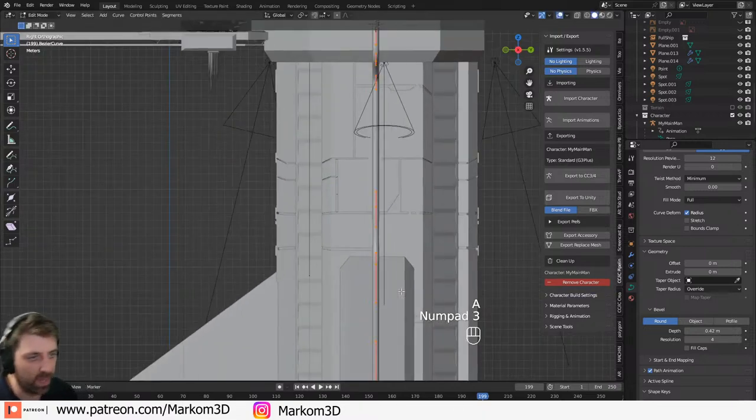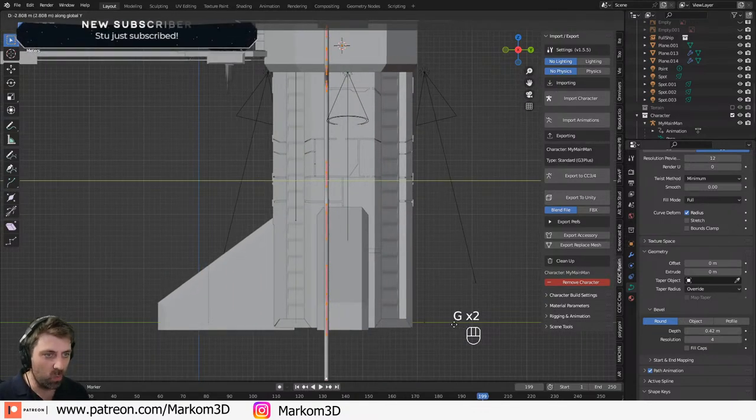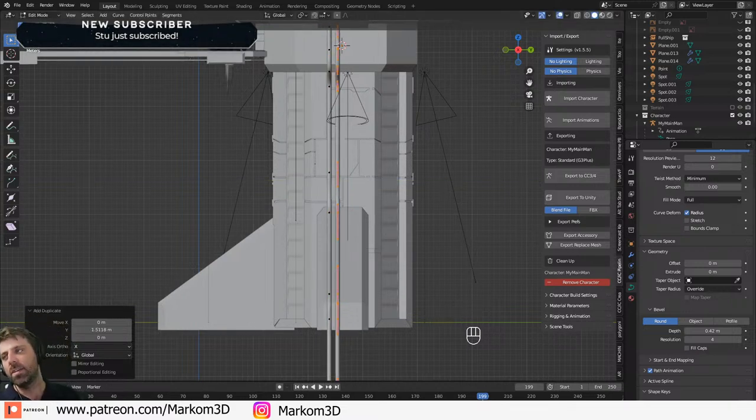Let's now duplicate that. And we're just going to move it over to the Y axis. Shift D, Y.